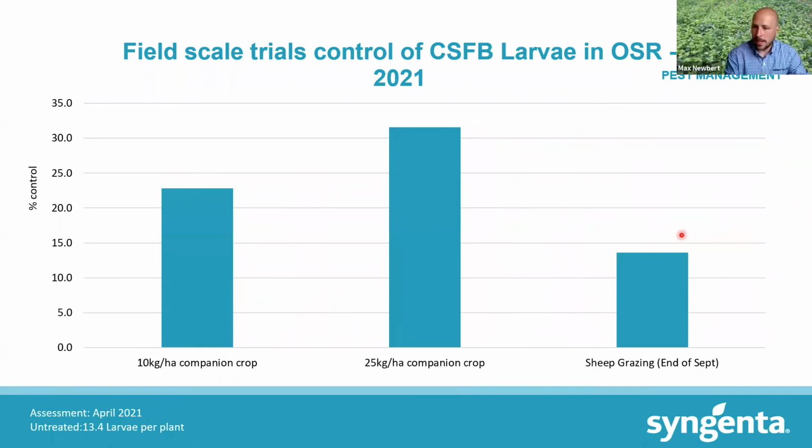Then we looked at the larvae in the companion crops. We had a 10 kilo rate, a 25 kilo rate. The more companion crop you had on the crop, the better its effect. But again, you can see we had relatively similar, no insecticides in these treatments, but this was field scale work. You can see we had over 20% control and up to just about 30% control, depending on the percent covered crop. 10 kilos is more the recommended rate for this mix of Berseem and clover.